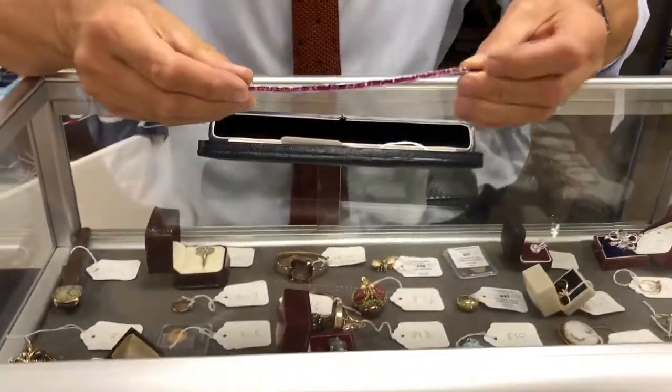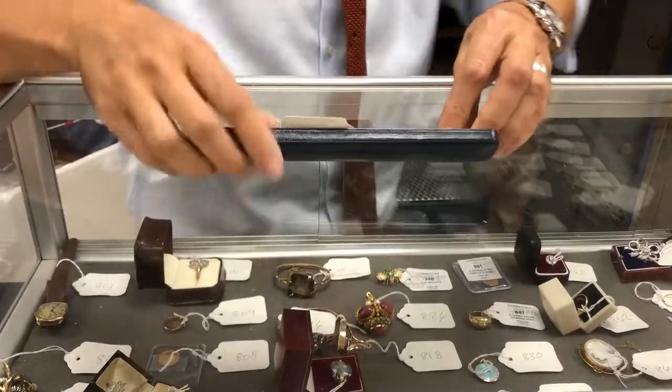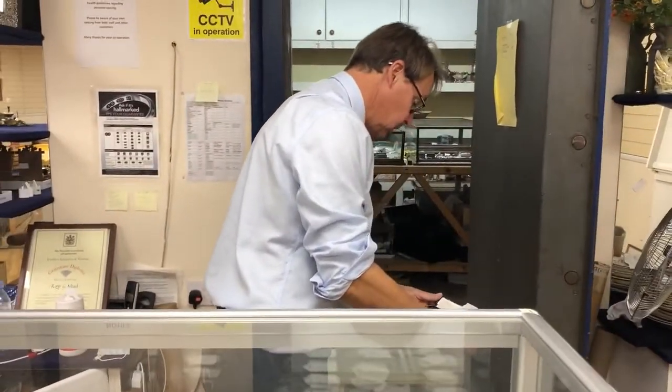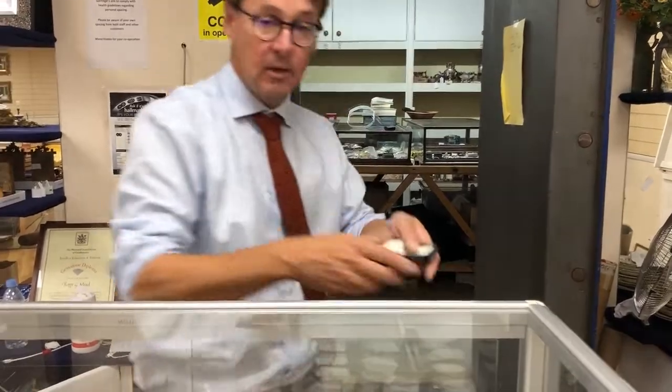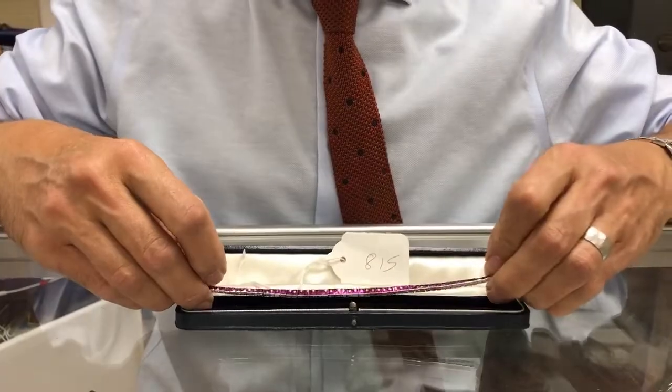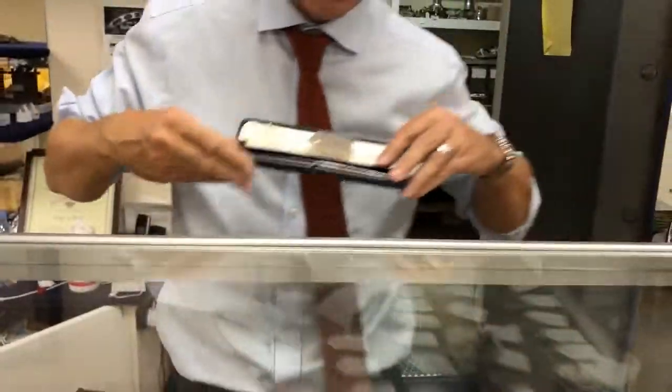You can't see it, I can. There we are, 815. Roger, synthetic sapphires? No. Real thing? Estimate? 600 to 800. There we go. Not synthetic sapphires, real sapphires in there. Lovely period piece of jewellery that. Estimate is £600 to £800.